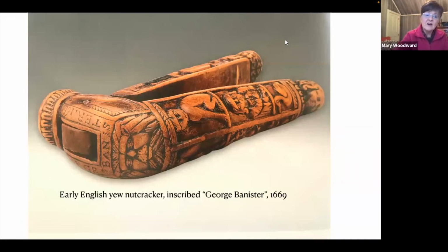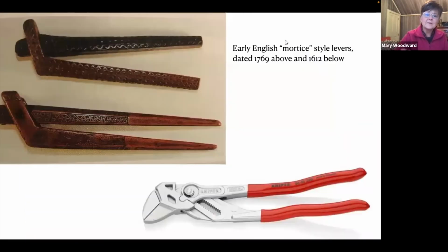And staying with England, they developed a special type of lever style tool called a mortise style. It meant that the levers weren't fixed with a single fulcrum, but could move. They could expand in order to accommodate different size nuts. The top lever is free to move within the slot on the L-shaped lower lever. These were popular from the 1600s to the 1800s. And if it looks like a familiar tool that we'd be able to use today, well, we would. We're all familiar with adjustable pliers, right? It's really the same technology.